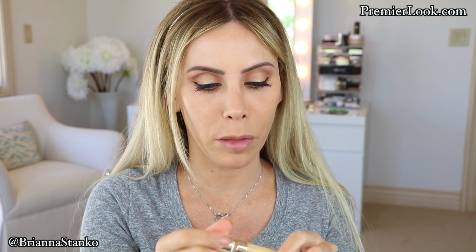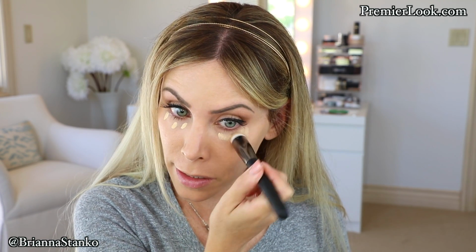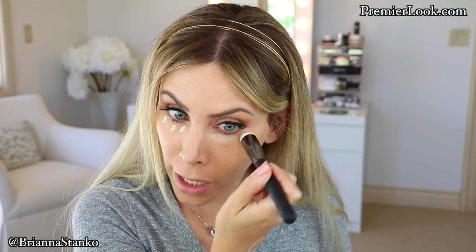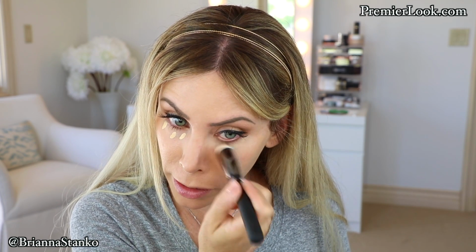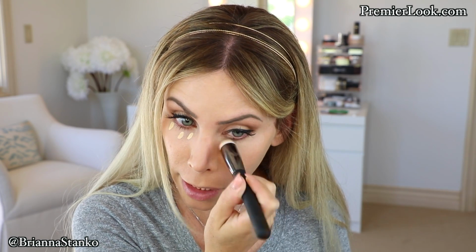I'm gonna take this under my eye. I bought it in the shade White Peach. So hopefully this isn't too light on me. I'm not gonna use any corrector or anything today. I'm just gonna use this to see how this works. I'm gonna use that new IT Cosmetics concealer brush. This honestly kind of reminds me of a beauty blender, but like in a brush form. I really like it. I'm just gonna take it and kind of dab it around.